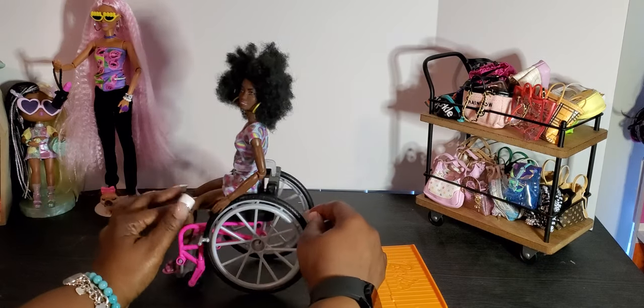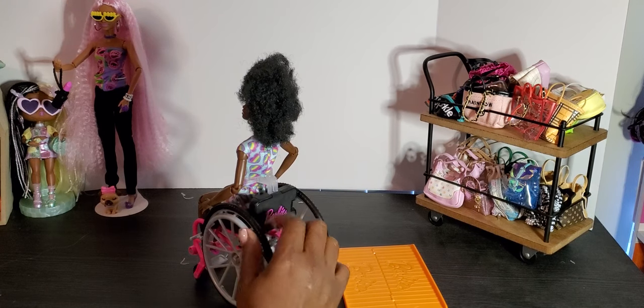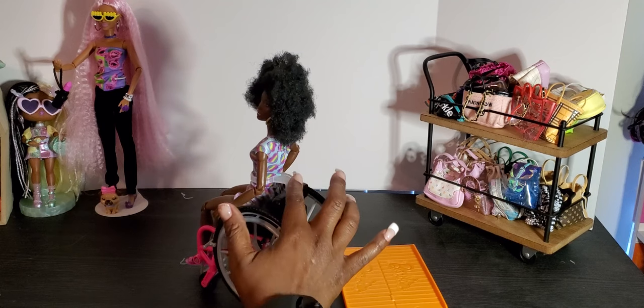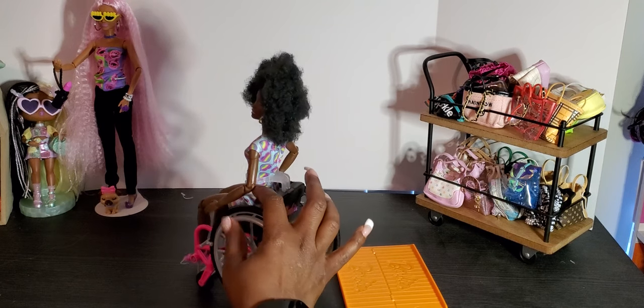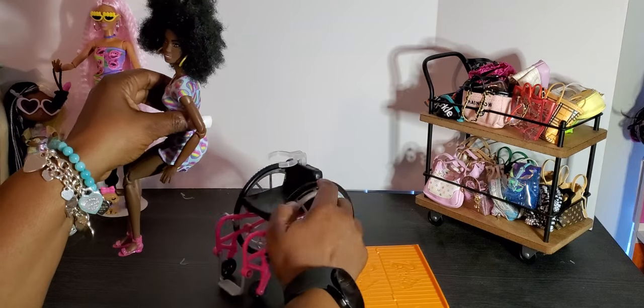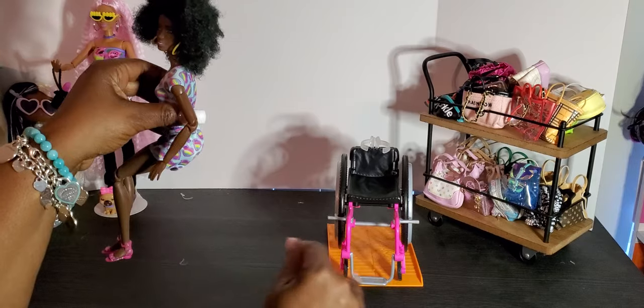So how is she able to stay in here? Well, you have this post on the back that allows for her body. It's almost like a stander. You know how the stander has that anchor so that the doll can be held. So this doll has the exact same. And to take her out, you're just going to remove her from that. And then you could put her wheelchair on her ramp or store anywhere.